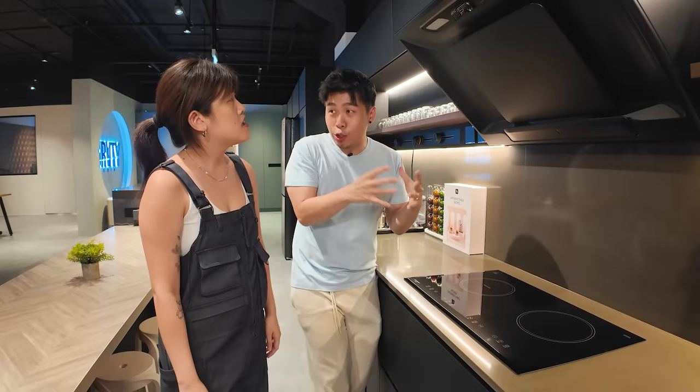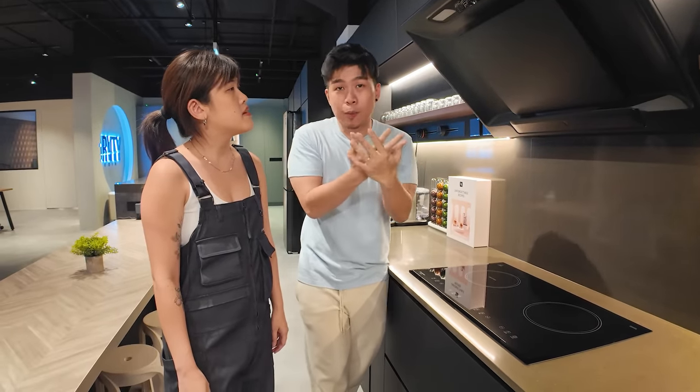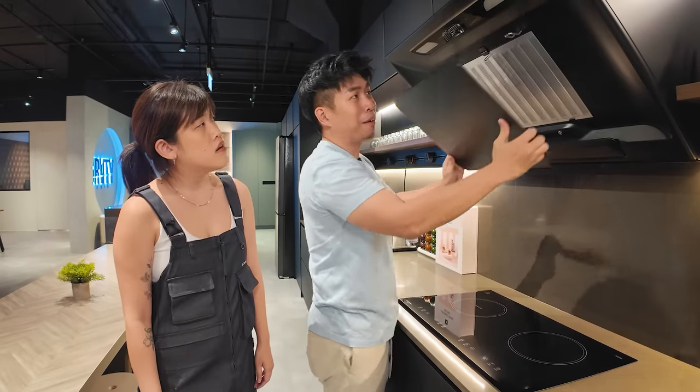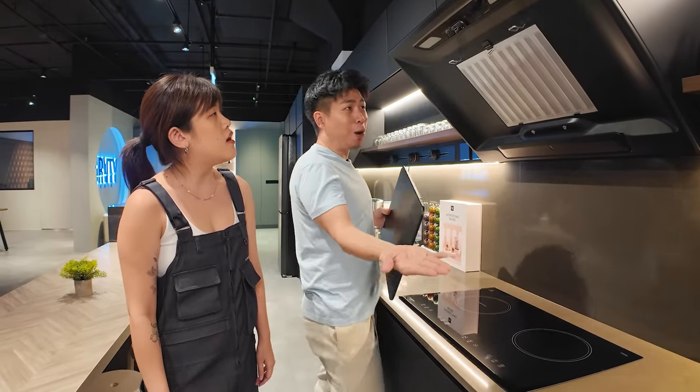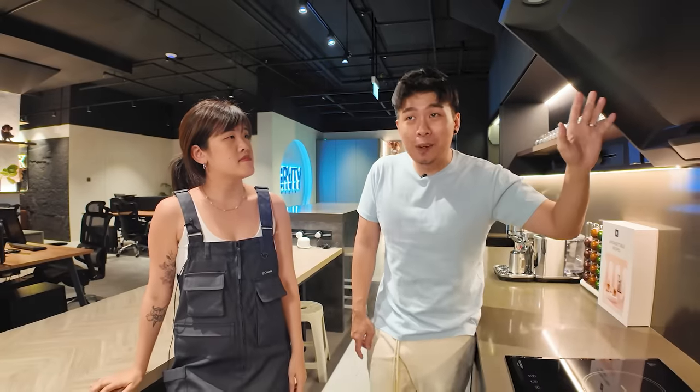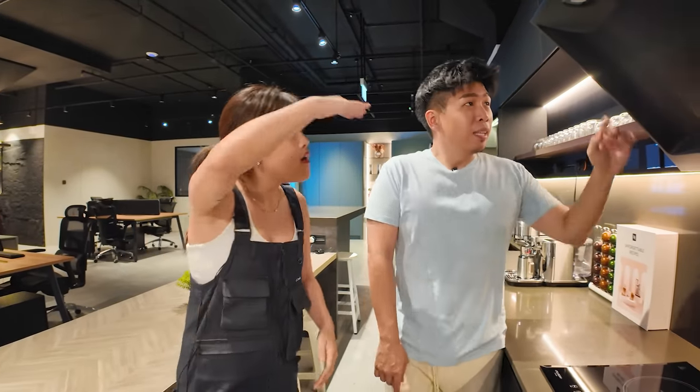How the hoods attract the oil is that inside they got stainless steel mesh or something like that, which is damn hard to clean. But not this one, it's magnetic. Wow. Take a wet cloth, wipe. Maintenance for hood done.